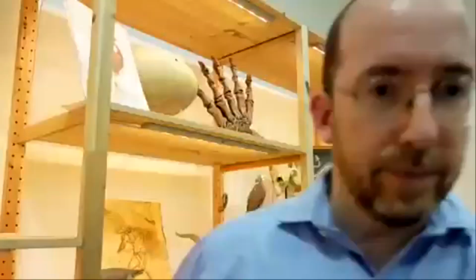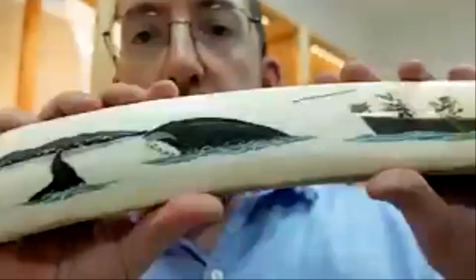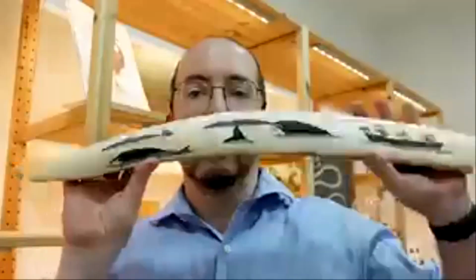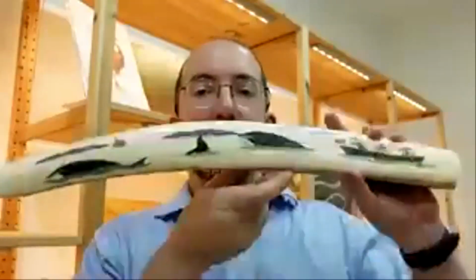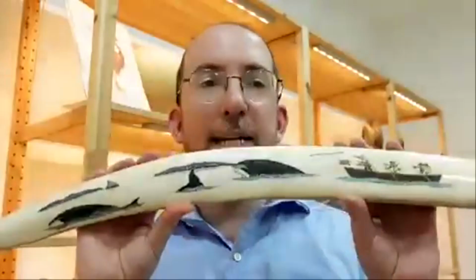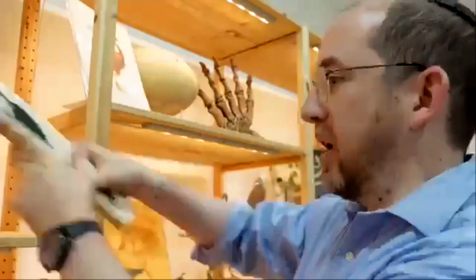Okay, sorry about that. All right, so we have a carving, a beautiful illustration of a whale being hunted by some Inuit, Eskimos. They're hunting the whale. What's this? Narwhal tooth? No, wrong shape, wrong texture. It's a tusk, but not of an elephant. What tusks would Eskimos have access to? Walrus. Right, so this is a walrus tusk, engraved with some Inuit artwork.